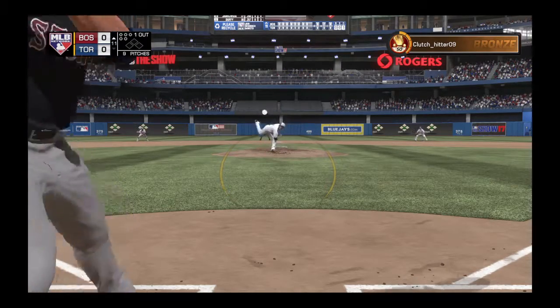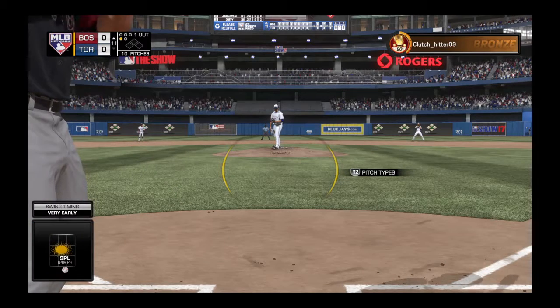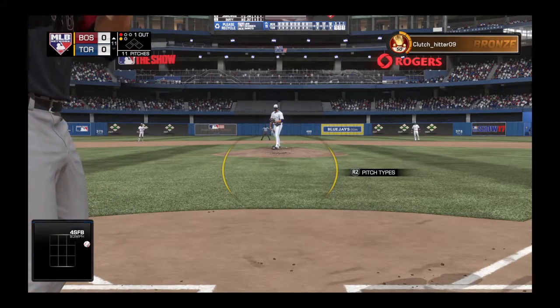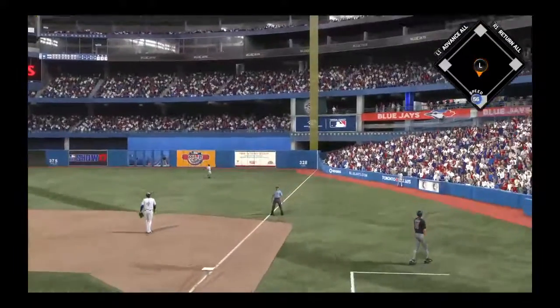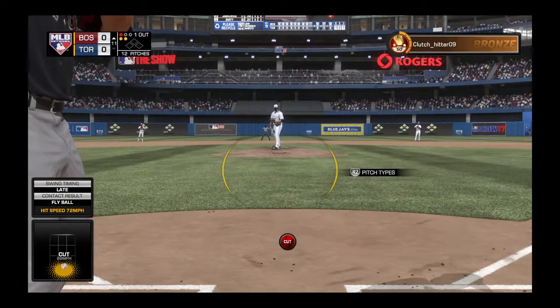From the stretch, Stephen Piscotty is in with one away now as he swings and misses here at strike 1. That was a good pitch right there. Started at the knees, got the hard sink down, got him to swing right through it. Beautiful. Now a fastball here, not close, and it's 1-1 now. And here's a ball hit in the air. McCutchen sprinting after it, but this will wind up being a foul ball.